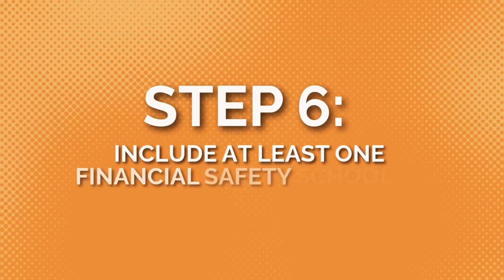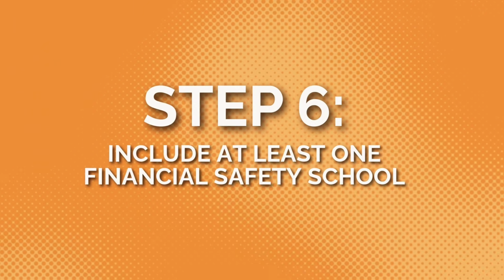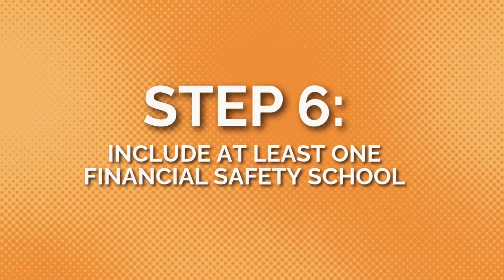And your final step, include at least one financial safety school. A financial safety school is one that you'll be confident you'll be accepted to and you'll be able to afford, even if you get no aid at all. Think public in-state options or a school where your stats make you a top applicant and are likely to receive a really generous merit aid. With this approach, you'll be balancing aspiration and affordability and setting yourself up for some real choices come decision time.